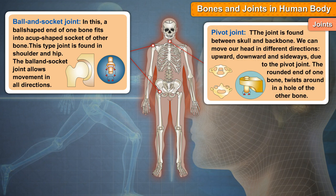Pivot joint. The joint is found between the skull and backbone. We can move our head in different directions: upward, downward, and sideways due to the pivot joint. The rounded end of one bone twists around in a hole of the other bone.